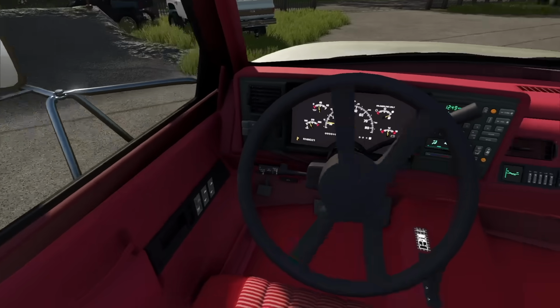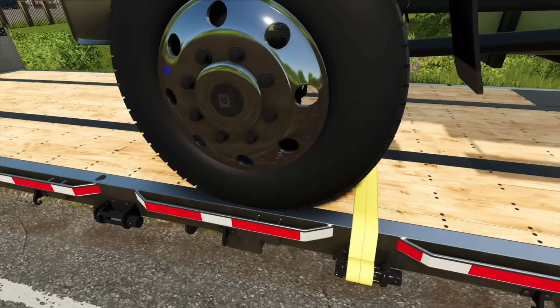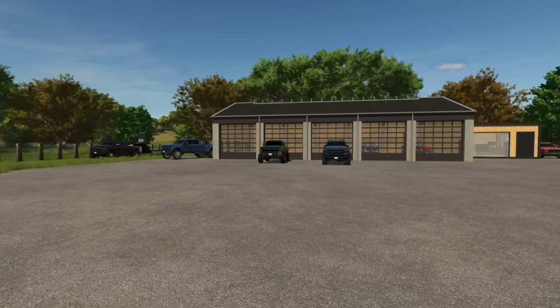I mean, just look at this red interior. This is something. Man, this thing barely fits on the trailer. Anyway, I think this is going to some sort of trucking company or something, so best of luck to him with this thing. Anyways, back to the trucks that are finished.